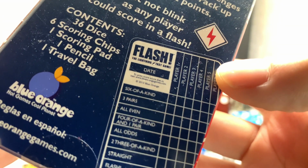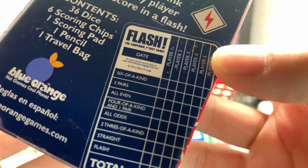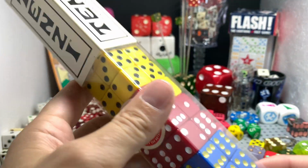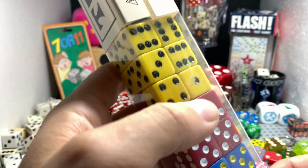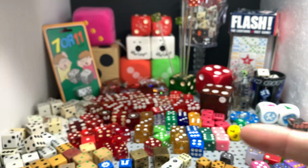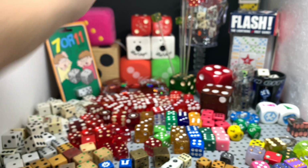6 of a kind, 3 pairs, all even. Like, you know, 2, 4, 6. You've got to get different combinations. And I believe this one back here, Tenzi, is the same thing as well. I'm not quite sure. I haven't really opened this up to play it because it looks really cool in the package, and it takes up minimal space as well. I'm quite sure that that's the same. It's got different colors for different players.